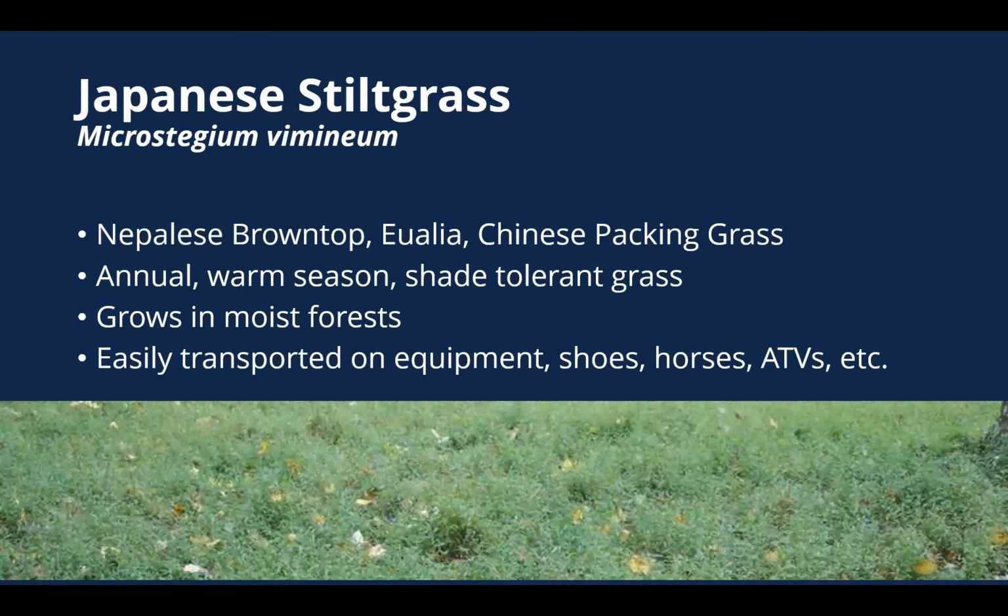So you may have heard of Japanese stiltgrass by some of its other names. It goes by Nepalese browntop, which a lot of federal government websites still call it. Also Eulalia or packing grass, but overall Japanese stiltgrass seems to be the most commonly accepted common name for it. And it falls into a different category: it's an annual warm season grass that grows well in the shade. That's an unusual category for grasses. It puts on its growth mid-season, but again, it's an annual, so it only lasts one year and reproduces only through seed production, right? So it's really an unusual grass that way.